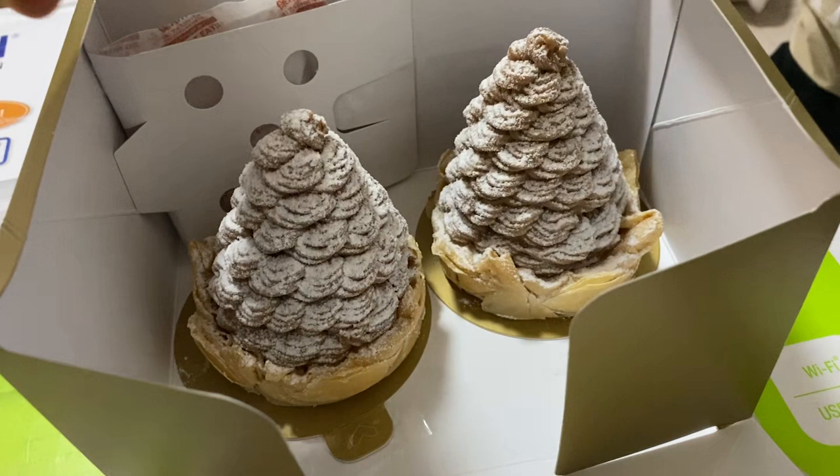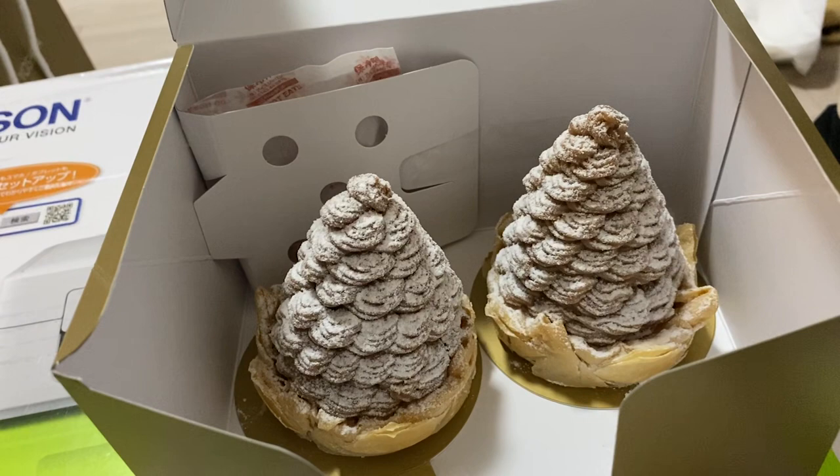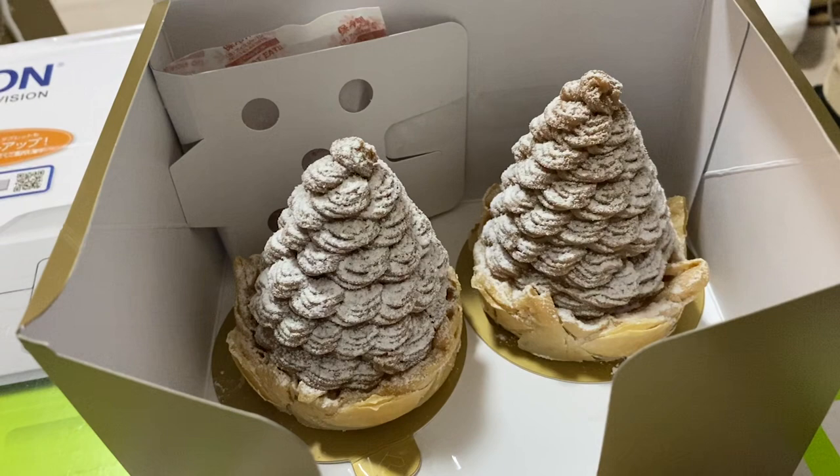And here is a little pack of ice. It's really cute. Like, whenever you buy something like this in Japan, they always ask you, how long did it take for you to go home? And then they will give you enough ice so that the food that you bought will stay perfectly cold. I really love those kind of little details and service.